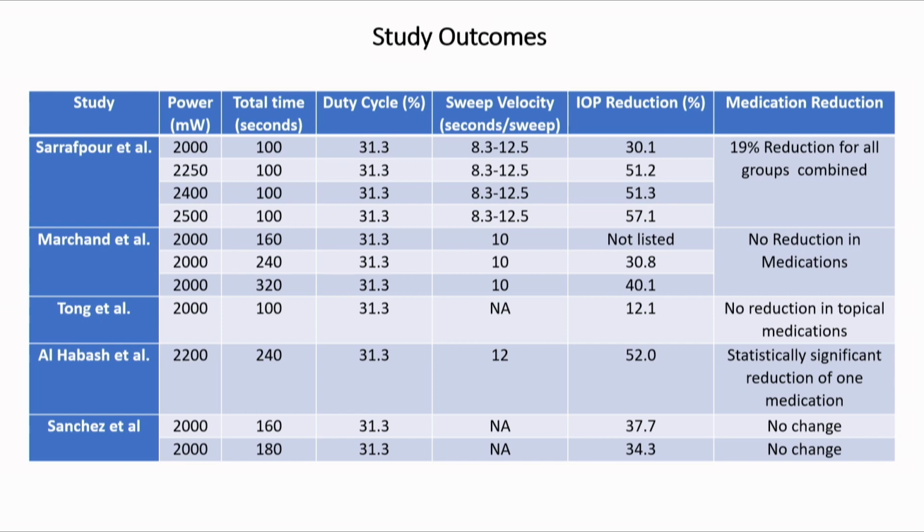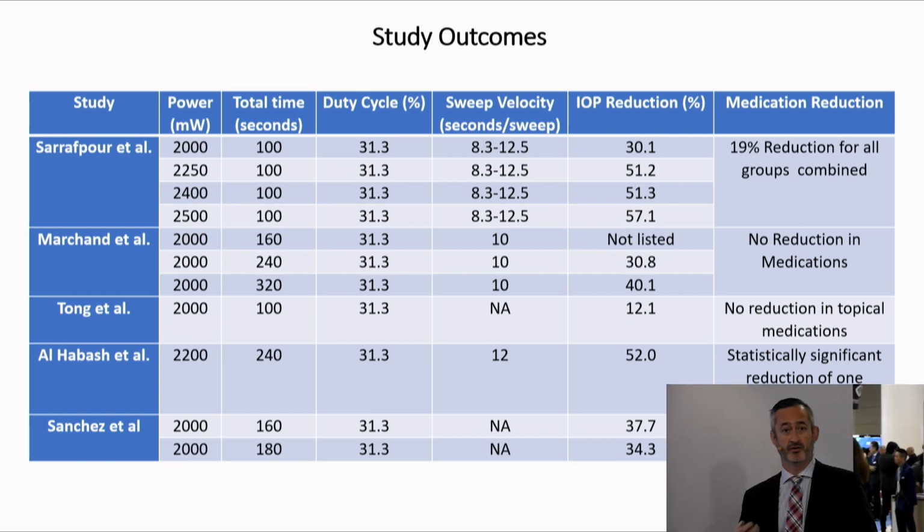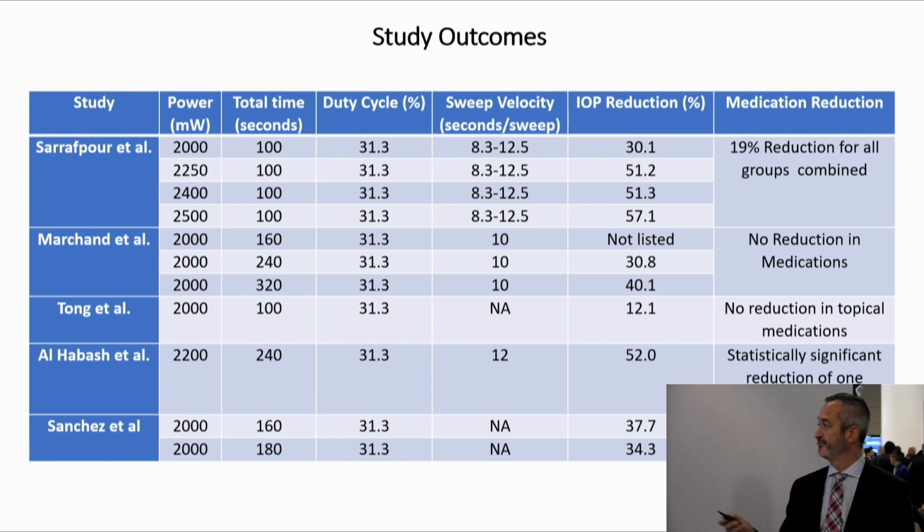There's several studies that agree to that. I don't use it as much in patients that I have on 3 drops and are controlled, and I'm trying to get them off of medications. But I have some colleagues that do and get great outcomes with it, and that's what you have to go with in your hands. Just like any other product on the market, you have to understand what your outcomes are when you're making promises to patients and having discussions.